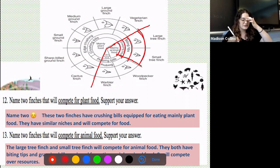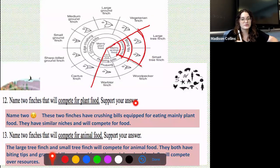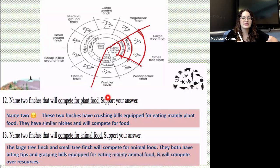So I focused in on the small tree finch and the large tree finch and said that they will compete for animal food. They both have biting tips and grasping bills equipped for eating mainly animal food, and so they will compete over resources. So again, you could have said any of these organisms that eat animal food. Just make sure you support your answer with reasoning like I did.